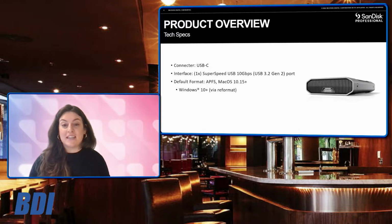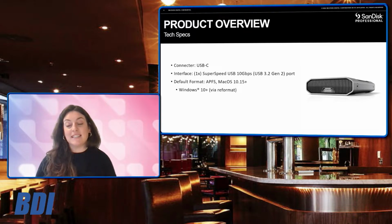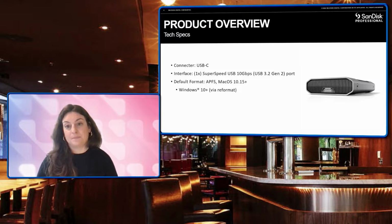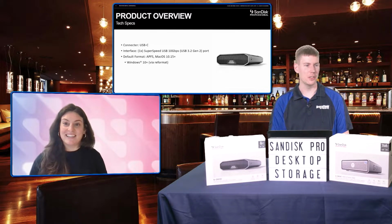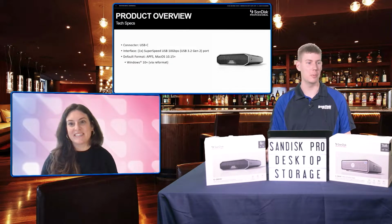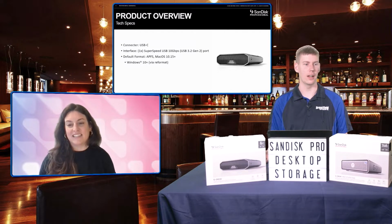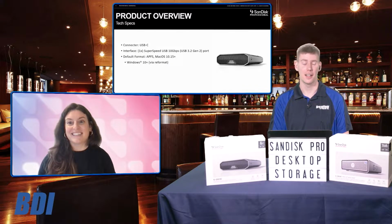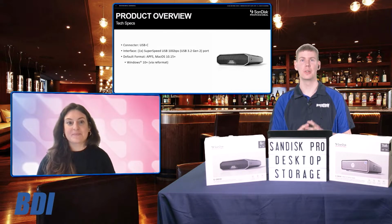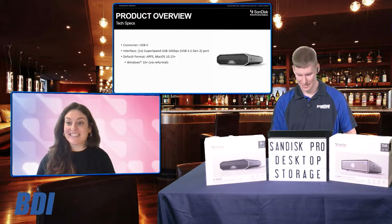It does come in default format APFS, but it's easily reformatted for Windows. And if you have questions about how to reformat for Windows, we do have a KBA on our website that will walk you through step by step on how to do that. And actually, Tom, that was a perfect question. Tom just asked if the G drive is pre-formatted for Mac or Windows. So yes, it comes pre-formatted for Mac, but there are instructions on SanDisk Professional to format it for PC or Windows 10. So perfect timing. Thanks for the question.